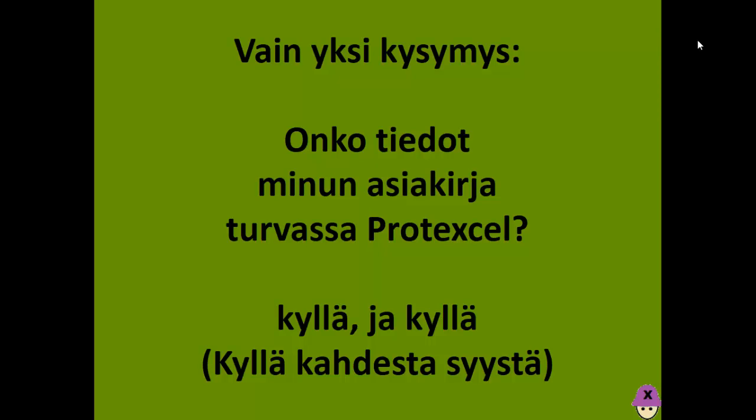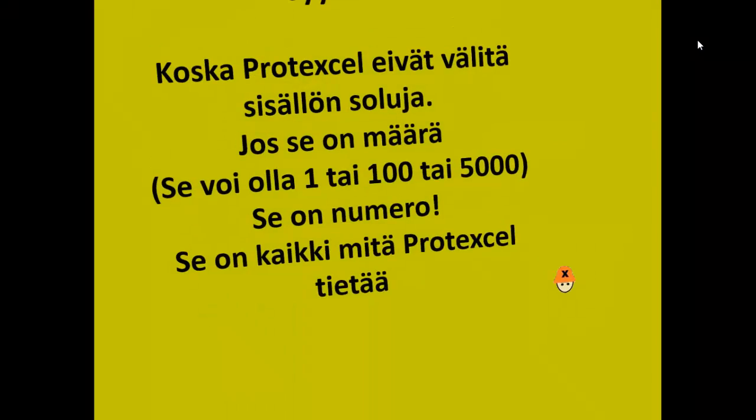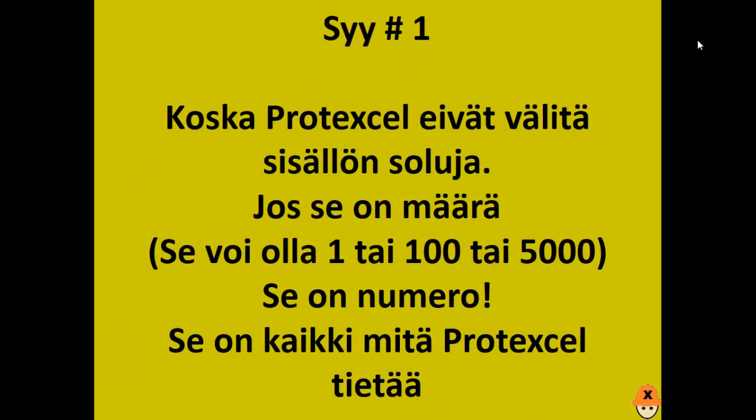So just one question. Is the information on my document safe with Protexcel? There are two answers, yes and yes, and there is yes for two reasons. The first one is because Protexcel doesn't care about the content of your cells. If it is a number, it could be 1 or 100 or 5000. It is a number. That's all Protexcel knows.